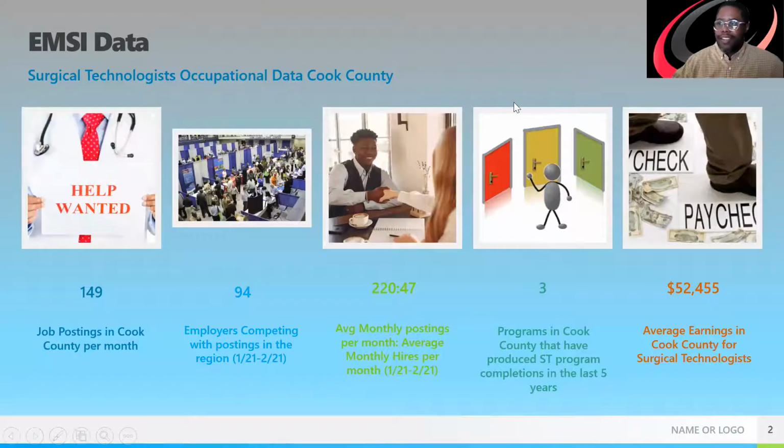So first, what could you get out of becoming a surgical technologist? Well, I'd like to discuss some of the jobs data for surgical technology here in Cook County, Illinois. So if we look at this year, 2021, there was 149 jobs posted in Cook County for surgical technologists a month. Those jobs were split up amongst 94 employers that were competing for these postings in the area just from January of 2021 to February of 2021.